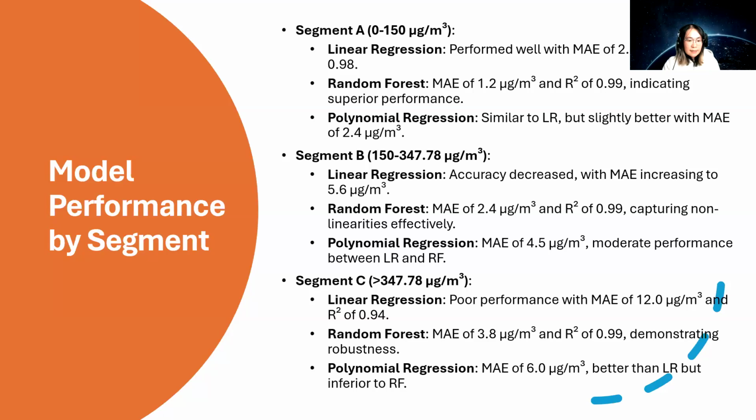So from that, we can see in segment A, where the PM2.5 concentrations are lower, linear regression performs reasonably well with an MAE of 2.5 micrograms per cubic meter, and the R-squared value of 0.98 indicates a strong fit. And random forest in this range outperforms linear regression with an MAE of 1.2 micrograms per cubic meter and R-squared of 0.99, showing excellent predictive accuracy in this range.